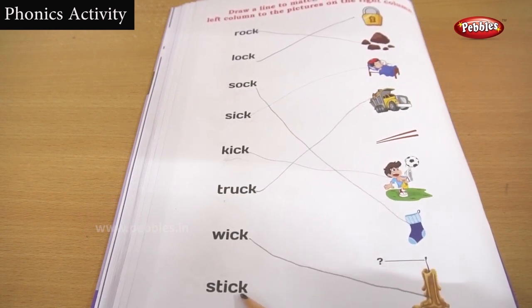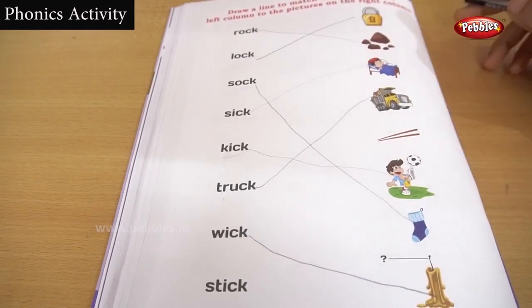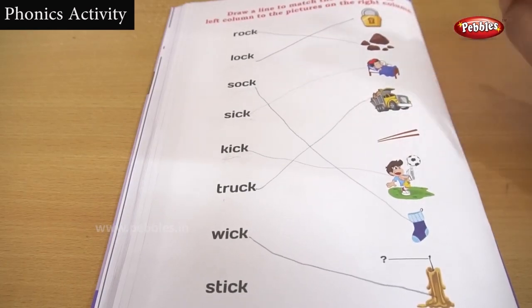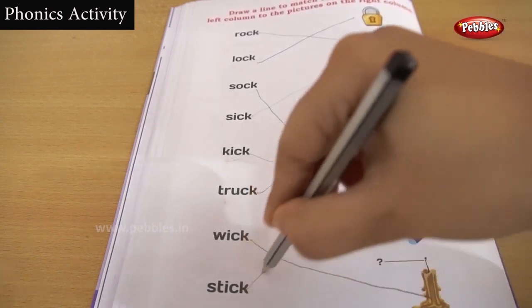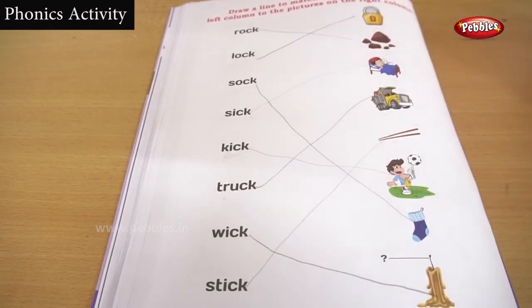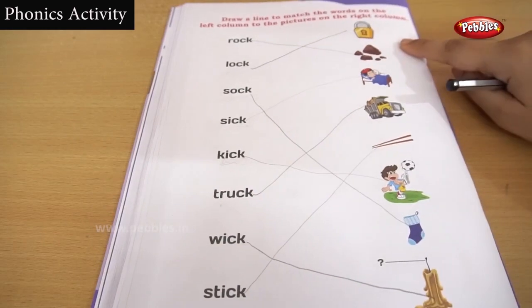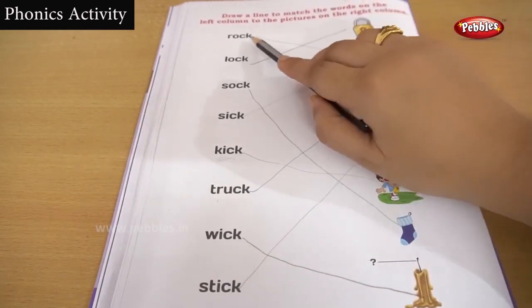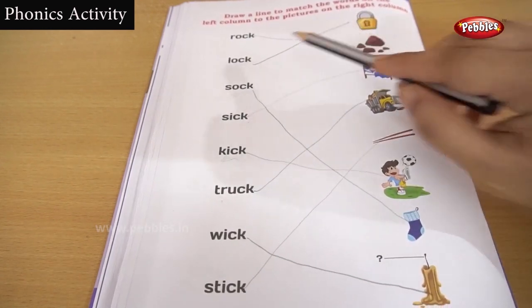S-T-I-C-K, stick. Find it out, where is a stick in the picture column? Keep your forefinger from the top and find it out. Did you find it out? Yes, where is the stick? The stick is here. Okay, children, in this column the words are given and in this column the pictures have been given, isn't it? We just match the word to its related image.